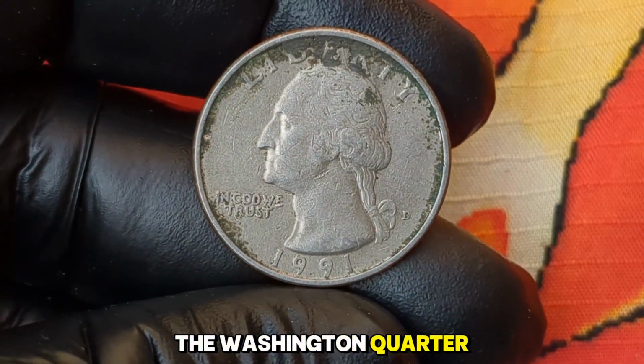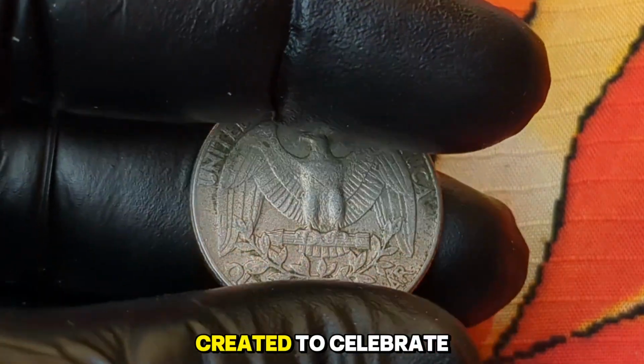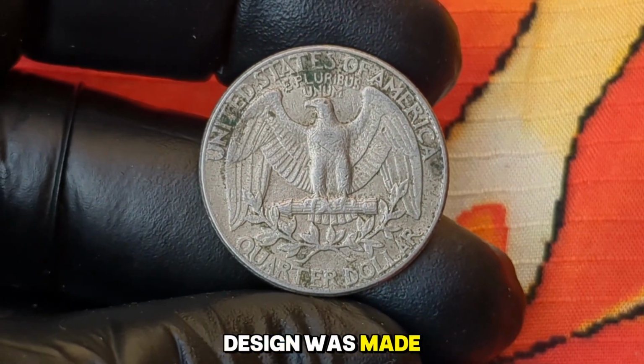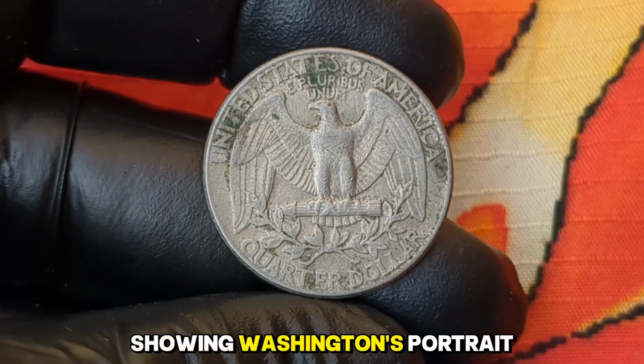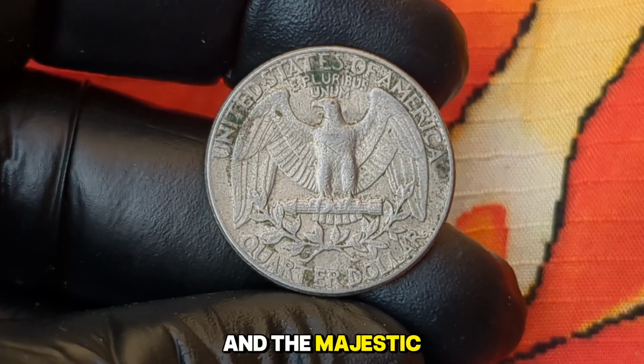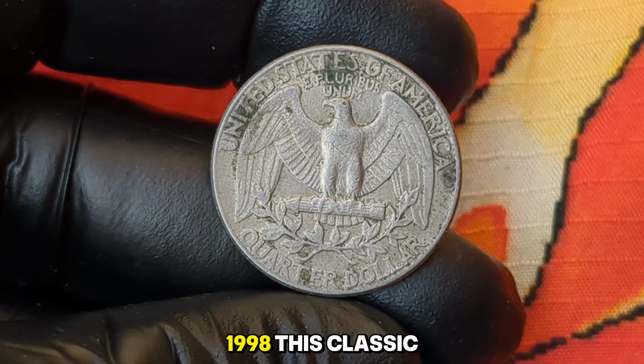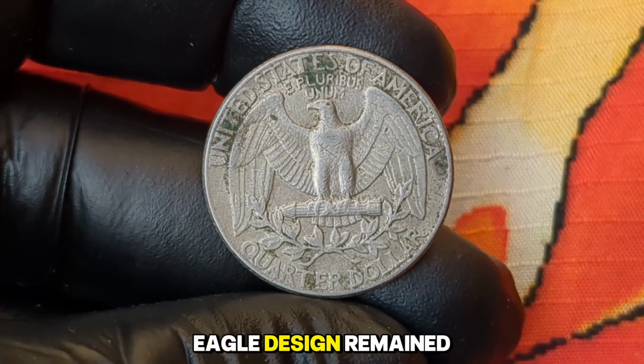The Washington quarter began in 1932. Created to celebrate the 200th anniversary of George Washington's birth, the design was made by John Flanagan, showing Washington's portrait on the obverse and the majestic bald eagle on the reverse. From 1932 to 1998, this classic eagle design remained unchanged.